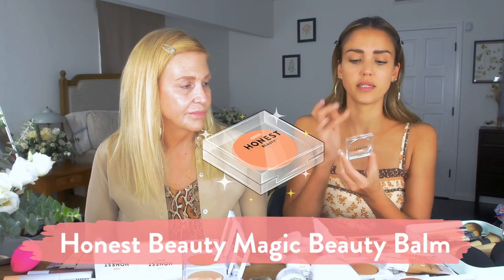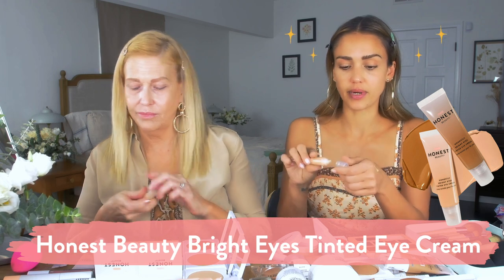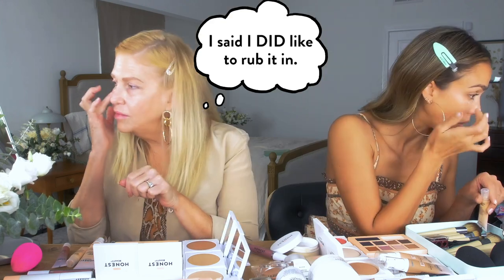Let's use some of this Magic Balm on our lips, because why not? The Eye Bright, because we all need a little brightening under our eyes. Like you said, I like to dab it in and I don't like to rub it. Rub it. Say that 3 times.